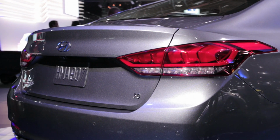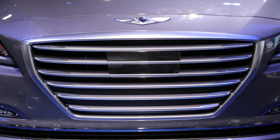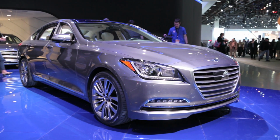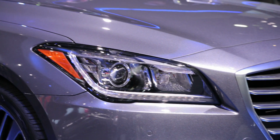And as you can see from looking at the car, it wears a fresh new face that, at least in my opinion, looks much better than the first generation. In fact, this is Hyundai's first iteration of its new Fluidic 2.0 design language that you're going to start seeing appearing across all of its cars, including, next up, the next Sonata.